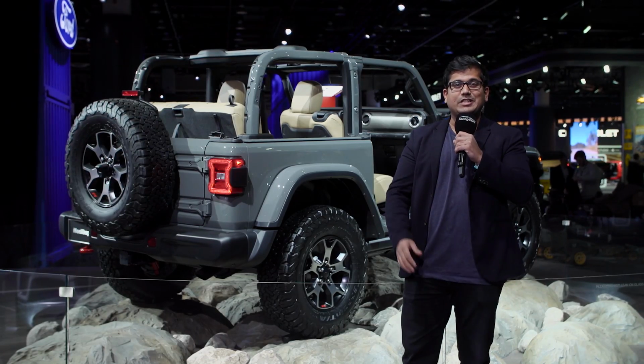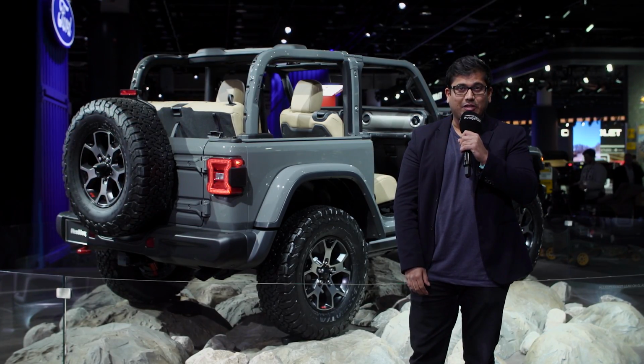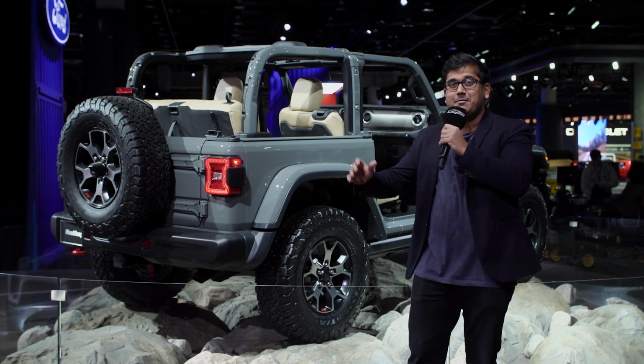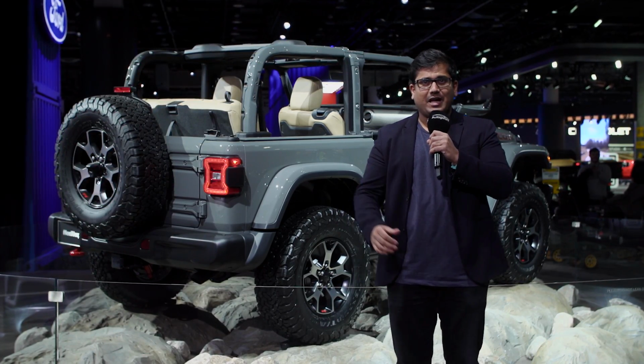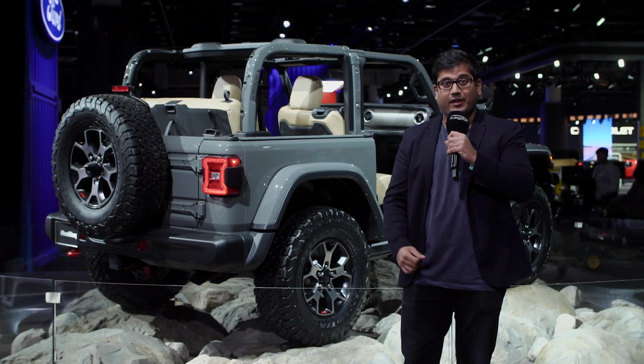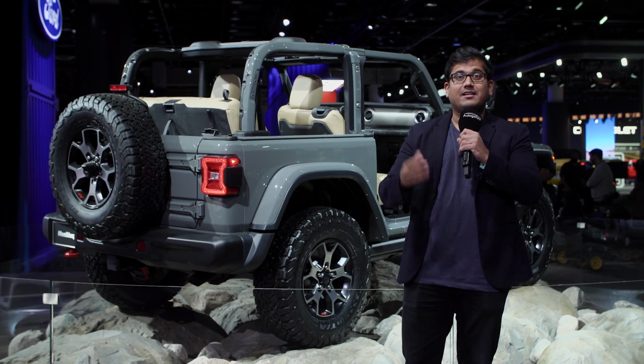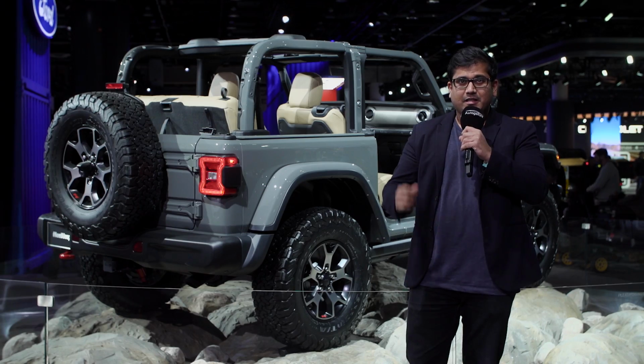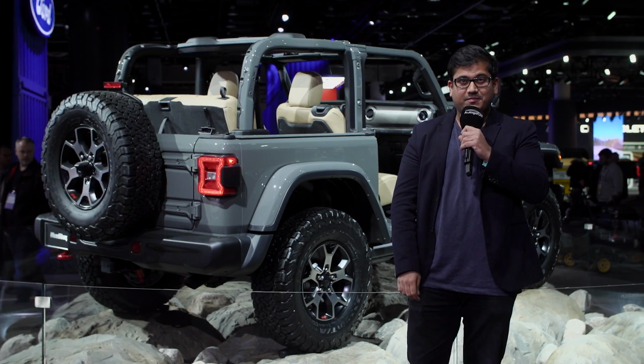When you think of the word Jeep, this is the image that probably pops into your mind. The Wrangler, two-door with its roof off, no doors, climbing on some rocks. But today, the Jeep lineup includes a lot more than just this Wrangler. There's the four-door wagon, the Unlimited, and the all-new 2020 Jeep Gladiator. Let's take an in-depth look at these two cars.